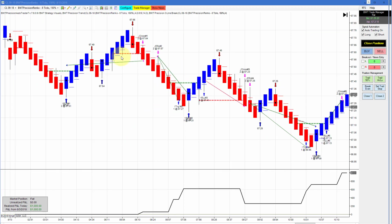Okay, the Crude on the Precision Renko 8150 has been super consistent, and today was no exception. It hit its goal of 1,000. It looks like 5 trades, one loser here.